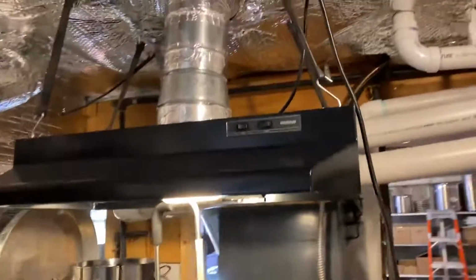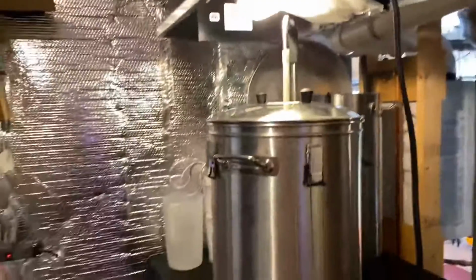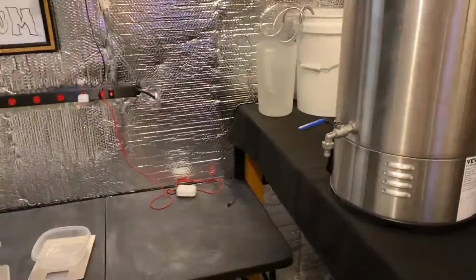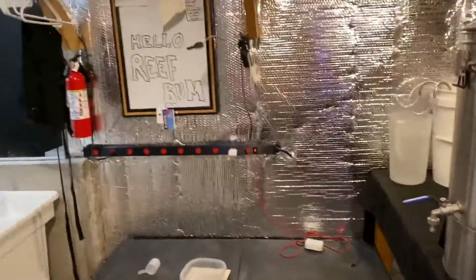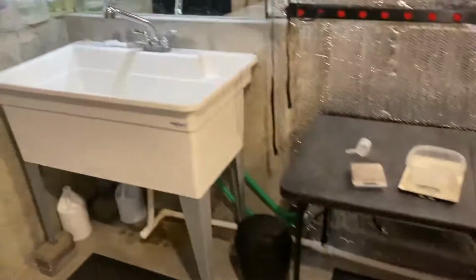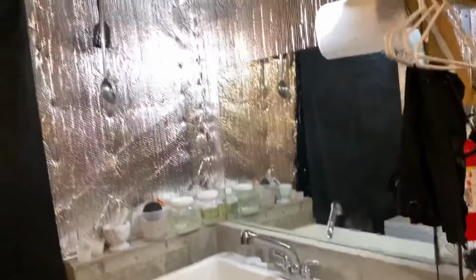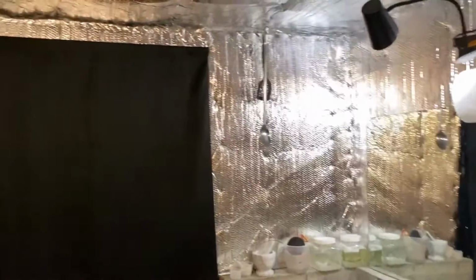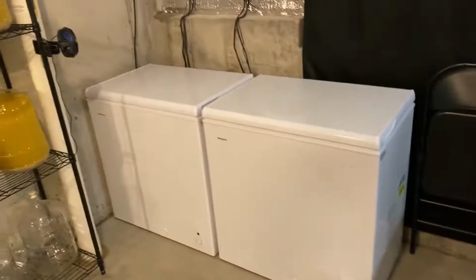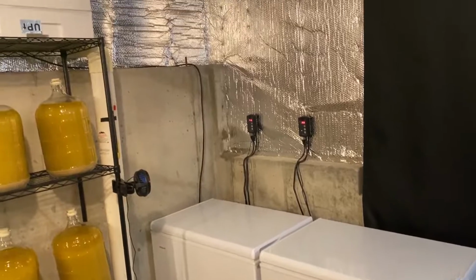Well, it starts out in the kitchen. I'm just guessing, if I remember the walkthrough. It starts out in what we call the kitchen with the sink, and you'll see the big kettle on the table. Hello, ReefBum. So there's the big kettle, and that's where everything begins and ends in the kitchen, because that's where we brew, and then that's where we bottle. But yeah, very energy consumptive.